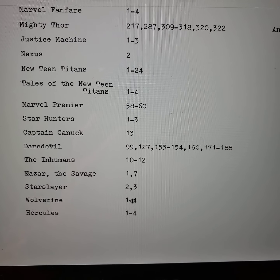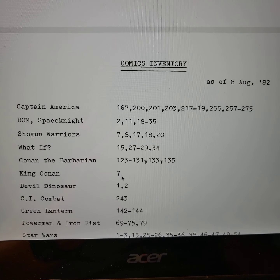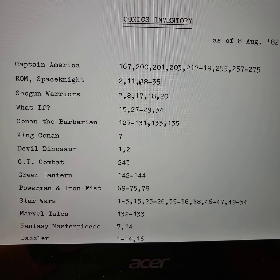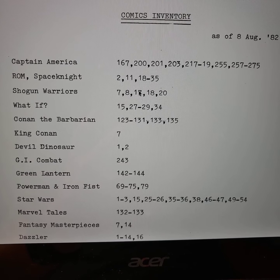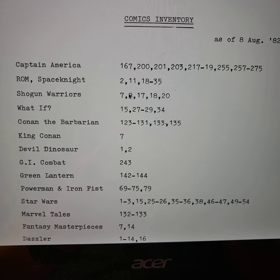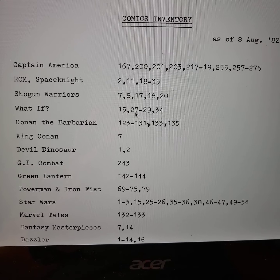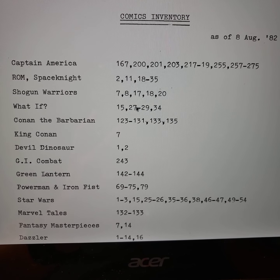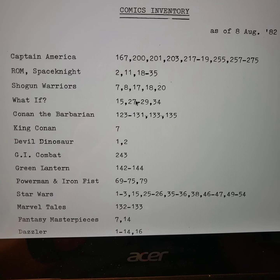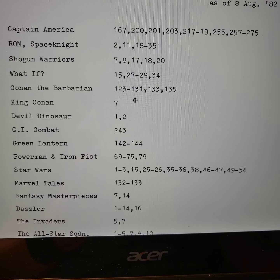I hope I bought those in triplicate. Hercules 1 through 4. A lot of those Captain Americas in there. ROM, Space Knight, pretty good run on that. And there's those short Shogun Warriors, so now I know what I've got. 7, 8, 17, 18, and 20. Quite a few issues of What If, including in that batch, I think is the one, What If Dark Phoenix had lived. That was a good one. I must have read that one 30 times over.